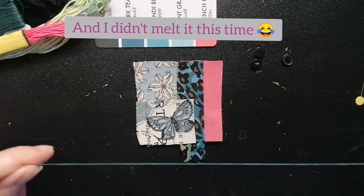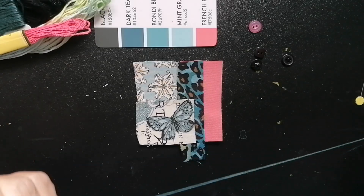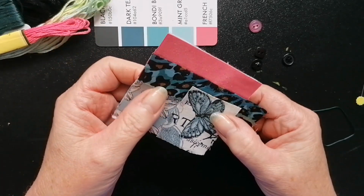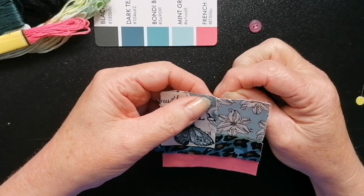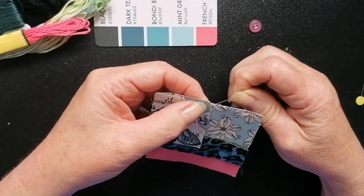I feel like I want to do something a bit more exciting. Oh, yeah, I'm just going to do run and stitch along here, I think. Right, I'll speed you up at points, okay?